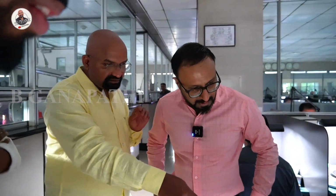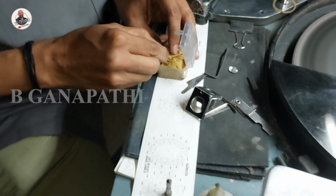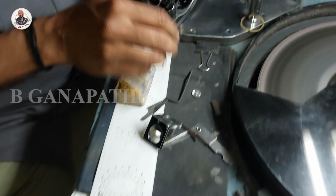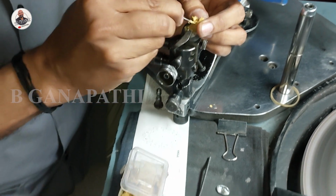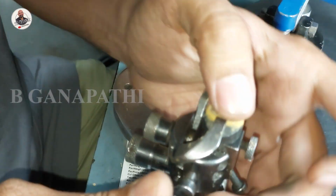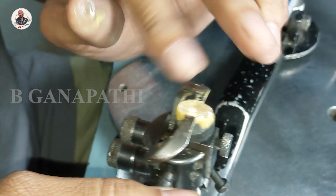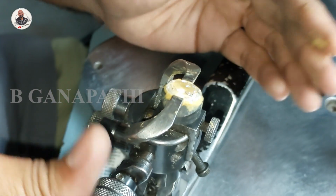What is this? Pardon? So this is like clay only. So the stone doesn't get dug in or move while polishing due to pressure. They place this, it's like very high-end mud mixed with some chemicals. Once it gets hot, it gets hard, so it will not move. The stone will be held properly by the equipment, by the tool.